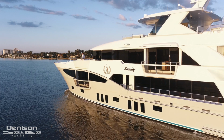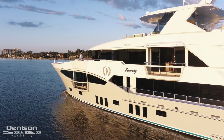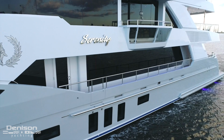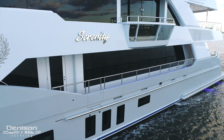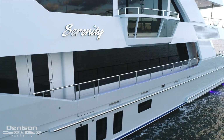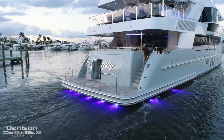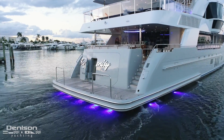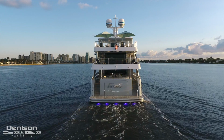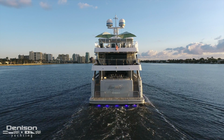The window work on this yacht is a huge part of her character, part of what catches your eye. The simplicity of this side deck is complimentary, but it's not entirely tame. If you look closely, you can see a faint blue accent light running below the stainless. This blue lighting continues around the stern in the form of underwater lights. These are a bold choice for an otherwise grayscale exterior, and I love how well these work.